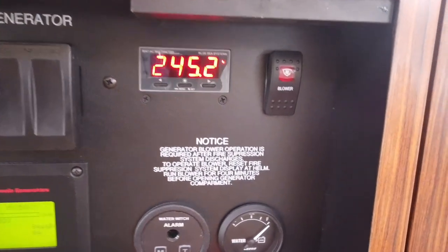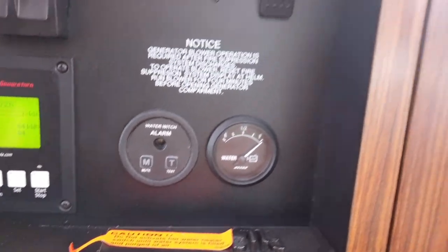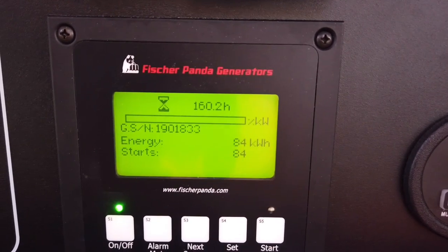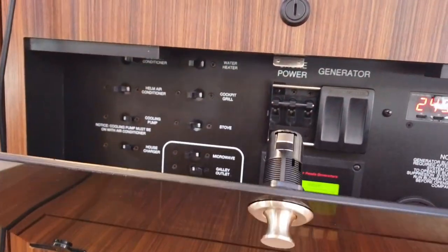But you can see your voltmeter there, your Water Witch high water alarm, and then your freshwater tank blower switch for the bilge, Jenny, Fisher Panda, 12 kW, 160.2 hours on it. So again, no power sharing here. You can run all systems off of generator or shore power. It's 50 amp. Access, that's locked access, galley.